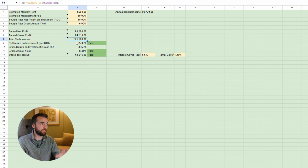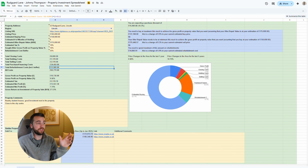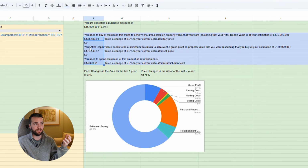Now if we swap to the BRRR tab, I can see that in terms of a refinance, I should be leaving £22,000 with those numbers roughly in. And so if it did end up renting for £900 a month, like our research said it might do, that could give a 25% net ROI, which is pretty good. So those numbers are adding up for now, but it's these ones that I mainly pay attention to.